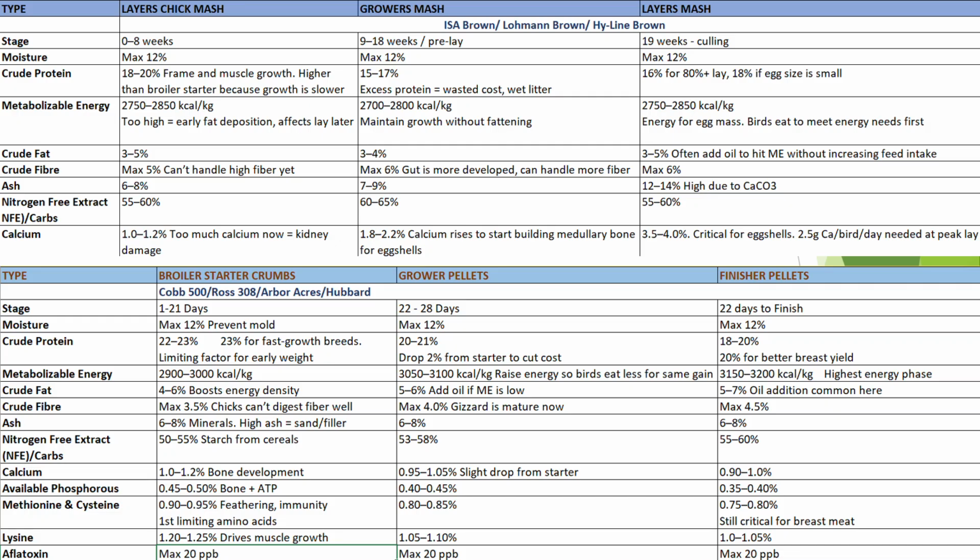For metabolizable energy, we are talking about 2700 to 2800 kilocalories per kg. And so for crude fat, we are talking about 3 to 4%. For crude fiber, the maximum is 6%. The gut here is more developed and can handle more fiber. For ash, these are minerals, 7 to 9%. And nitrogen-free extract, we are talking about 60 to 65%. For calcium, 1.8 to 2.2%.